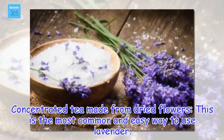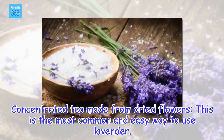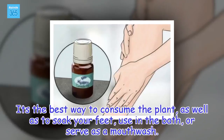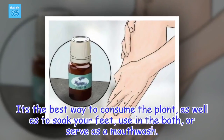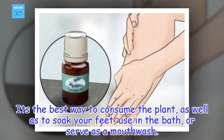Concentrated tea made from dried flowers. This is the most common and easy way to use lavender. It's the best way to consume the plant, as well as to soak your feet, use in the bath, or serve as a mouthwash.